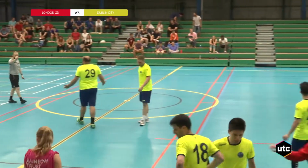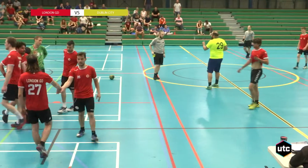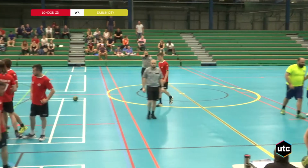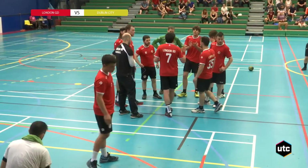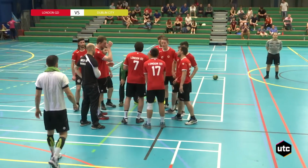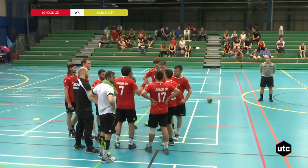Slightly surprised about that decision from the referees. I think there was a foul. They were happy with the defending. And a big moment for London GD, who still find themselves 2 goals up. 4 minutes ago, after the last timeout, it was 22-20. It's now 24-22 to the Londoners. A side who have vast experience, it has to be said.